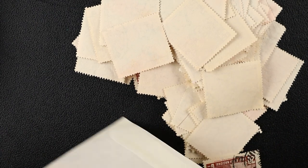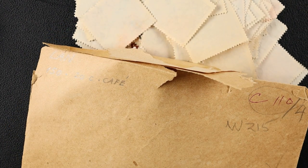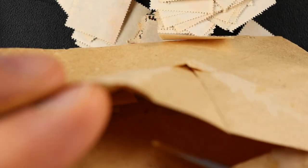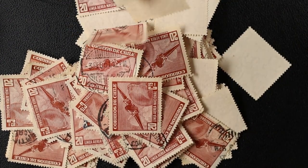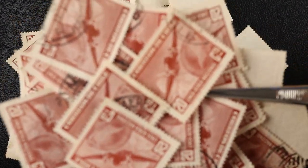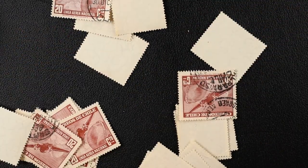That's a really old, tattered envelope here. Okay, this might just be a bunch of duplicates. C110. I think this is literally an envelope full of the same stamp. My goodness. You can kind of see the watermark on the back. Well, okay, just a massive amount of duplicates here. Let's get all these back in.